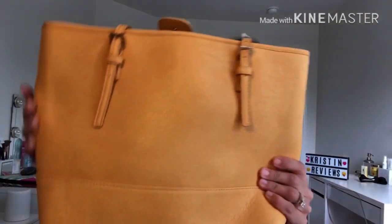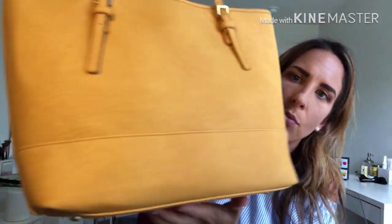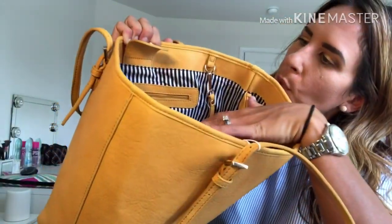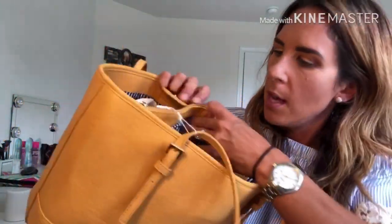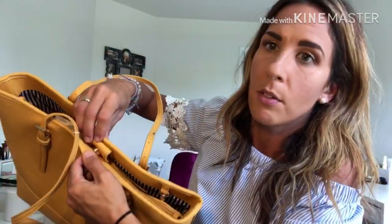So the first item I'm gonna pull out of the box is this tote here. It is a mustard yellow. It's very nice, and inside, this is what it looks like. And then it looks like that's some blue and white stripes. There is a pocket right here, as well as one in the middle. And then another pocket on the side, and it looks like this is a duster bag. And it closes, has a close here.